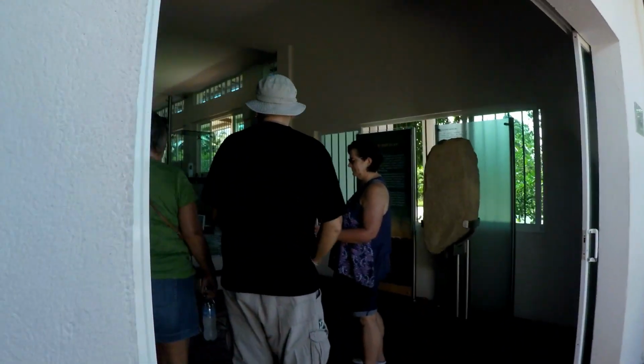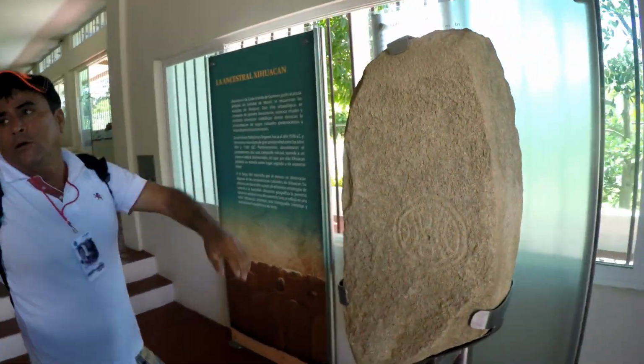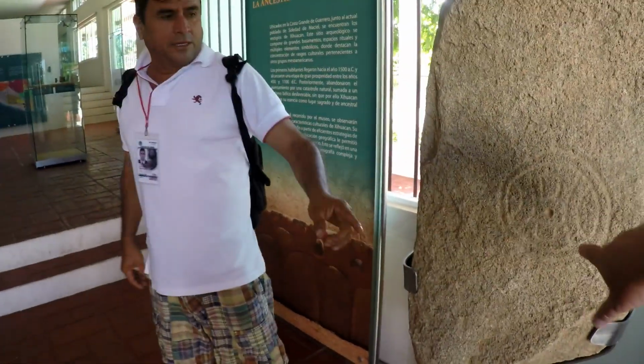Going back to the entrance, we did pay. We do have a guide that's going to take us through. That's him right there. And he's going to tell us a little bit about all of the different objects that are in the museum site.